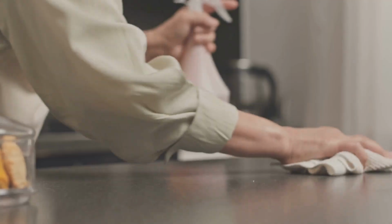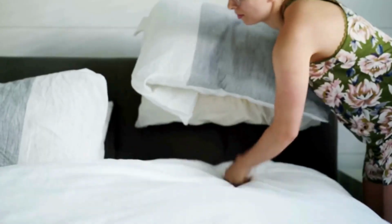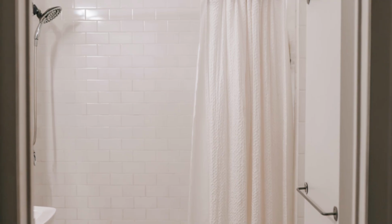Wipe down counters, tables, and bathroom sink. Clean surfaces instantly make everything look more polished. Replace bathroom towels and close the shower curtain.